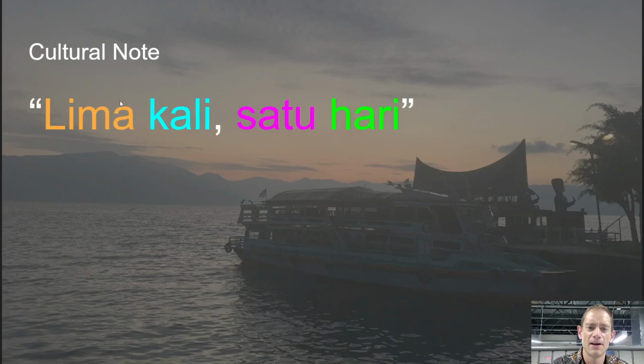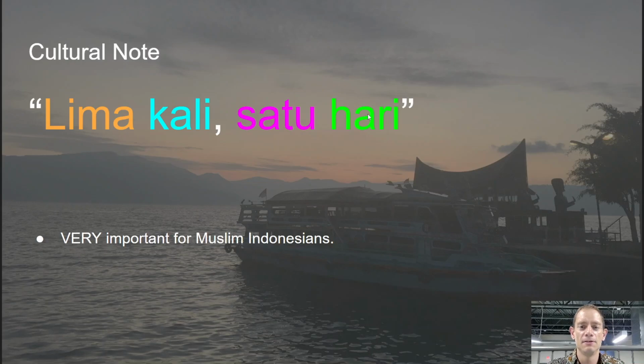So, 5 kali 1 hari. 5 kali 1 hari. So 5 means 5 and 1 means 1. Kali means times, or the counter for times, and hari means day. So 5 times in 1 day. And Indonesians who are Muslim will pray 5 times a day. The very, very devout ones will especially.